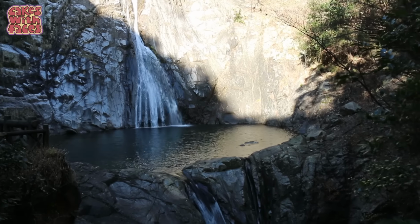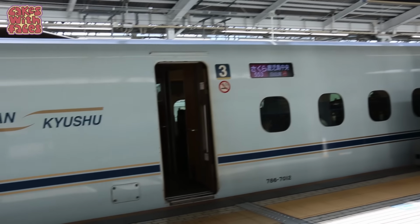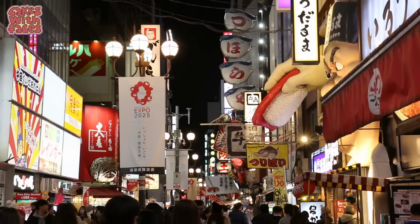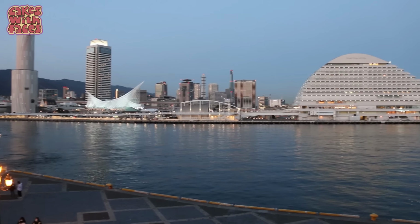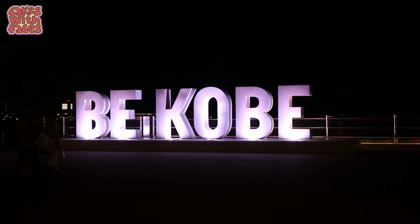So that was Nunobiki Herb Garden, Ropeway and Waterfall. Kobe is so quick to get to on the train from Osaka, and it was a lovely getaway into nature, a real contrast to the city of Osaka. Then afterwards you can head out to get some Kobe beef and enjoy the waterfront. The city has a really good feel to it, and it's not as hectic and crowded as Osaka.